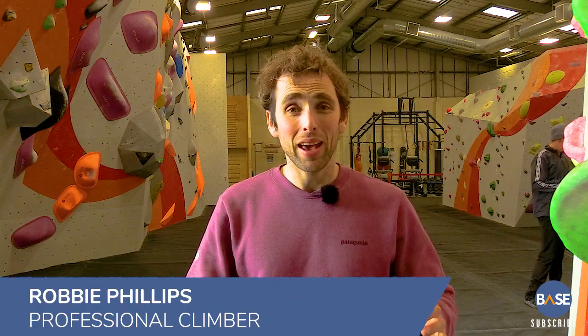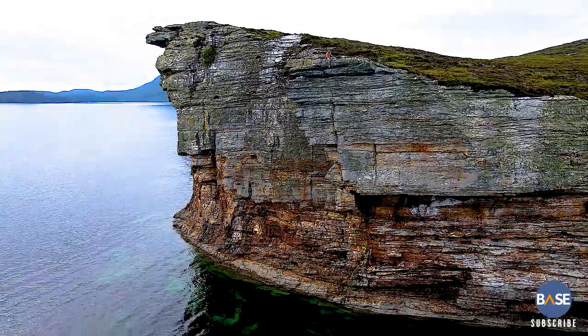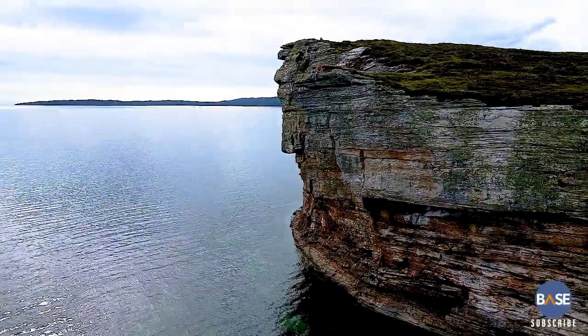Sea cliff climbing is one of the most crazy and adventurous aspects of climbing. It's a great way to experience adventure, the environment, and also have an incredible challenge in an incredible place. Even in the British Isles alone, sea cliffs are so different depending on where you go.